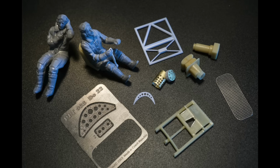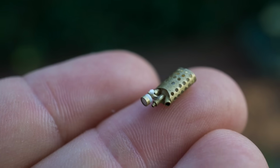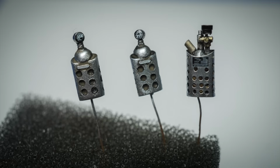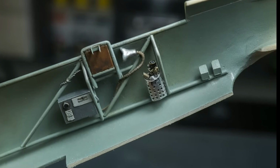Some details from the kit will be used in the cockpit, but there will be a lot of scratch building as well. This oxygen regulator, for example. 3 of these units are given for each crew member, but the pilot's and radio operator's position will be barely visible, so I detailed only the one for the rear gunner that will be open to view.